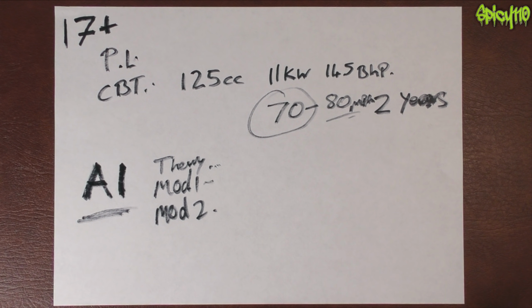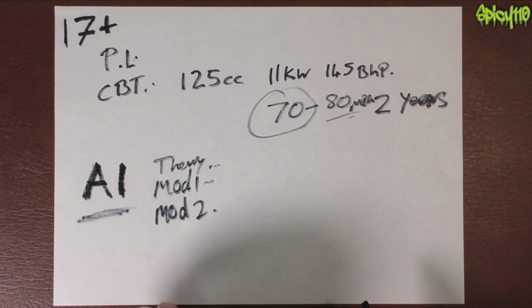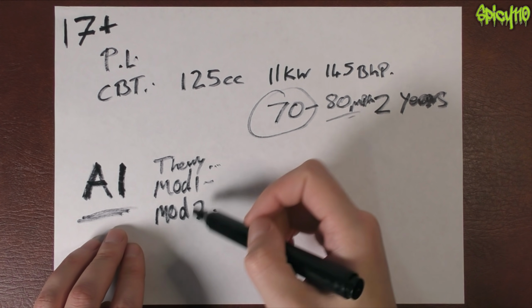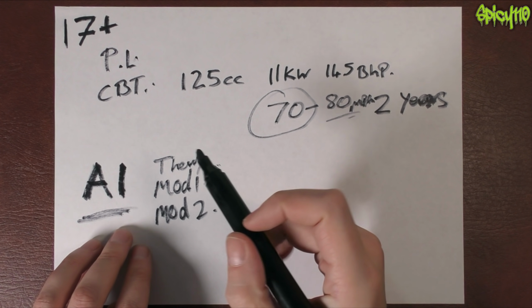You're allowed to carry pillions, you don't have to have L plates, and I think you can go on motorways, not a problem. Keep in mind, you can't take 50s on motorways ever, 125s are the minimum. The reason I kind of forgot about the A1 license and skirted around it is because so few people go for it, because the CBT, the cost of this is very similar to the A2. It's a bit cheaper, but it's very similar.